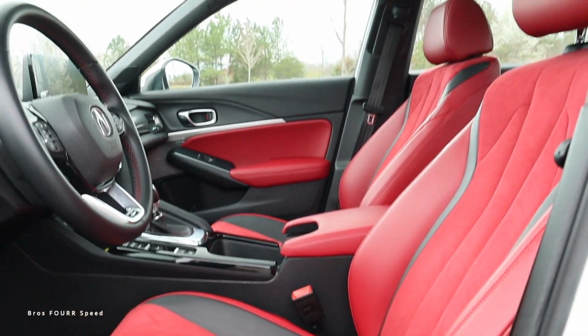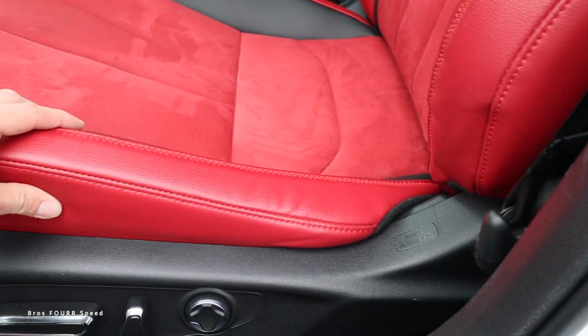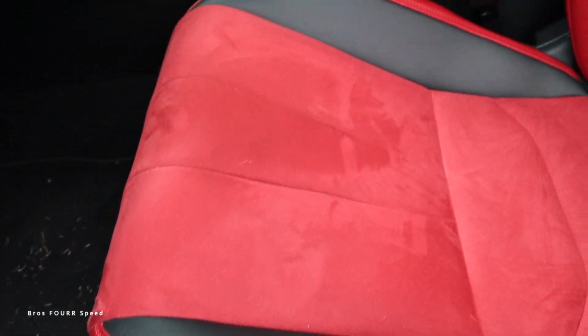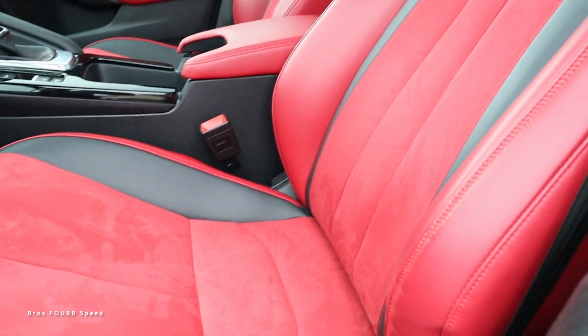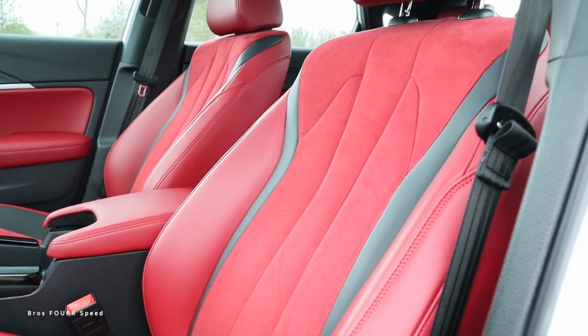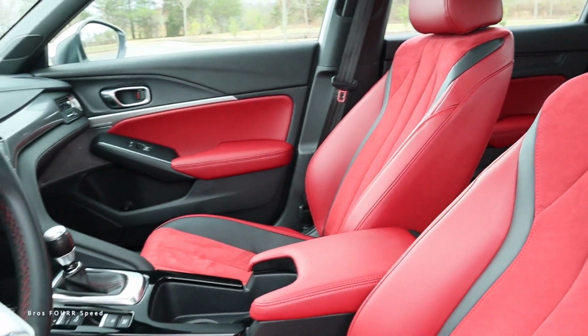You get a 4-way power adjusting passenger seat as well. Then you can see all the red leather material. It's a nice synthetic material, has a fantastic look, and then the micro suede looks super cool, contrasting with the black. You can see the back bolsters and a pretty good stitching design running all the way up to the headrest. It really comes together super nicely.